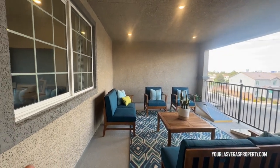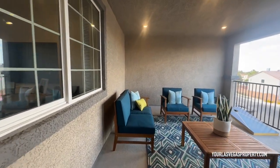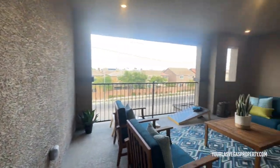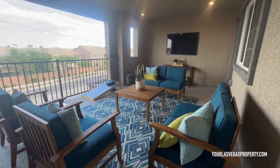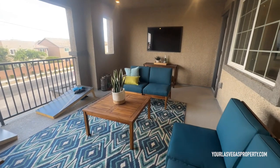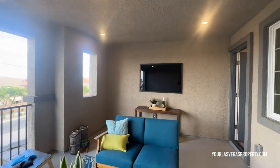And then, so check out this balcony. This balcony is huge. I mean, look at this. The patio furniture sits six people comfortably. I would do the same. I'd put a TV right there.